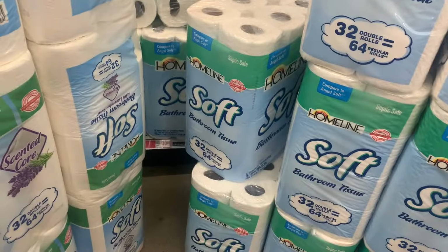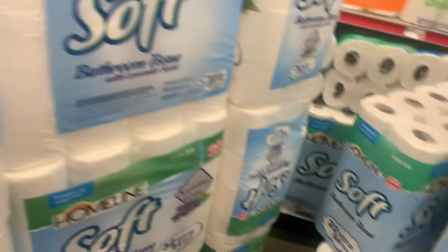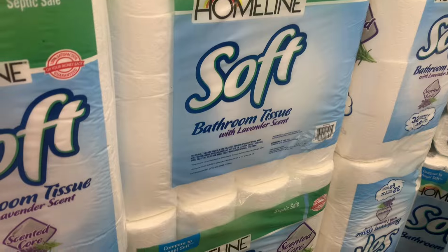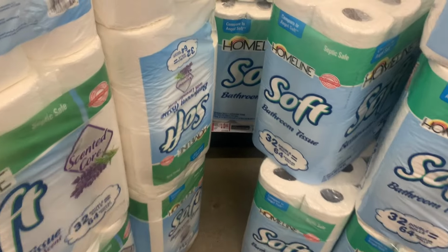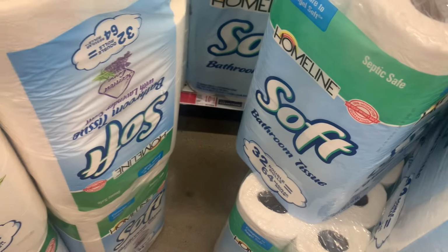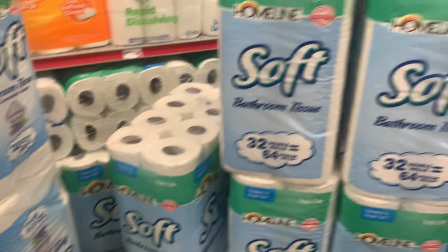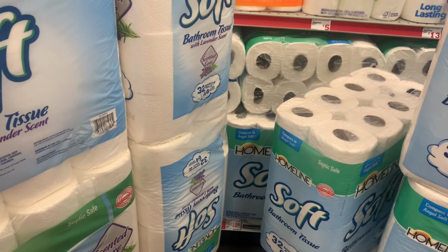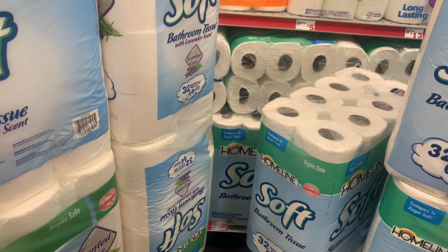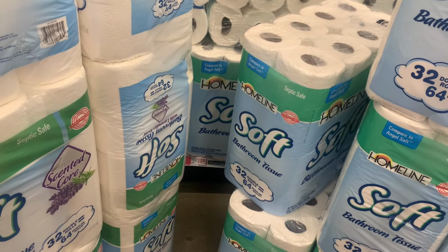Oh, they done went down at the other Family Dollar down the street from me. This toilet paper here is 11 something, I think. Down there it say $10.95. So maybe they done went down, or maybe this store is cheap. I'm gonna check out the price, because I remember they was $10. The last time I bought some, I think they was $11. But I'm gonna have to start coming here since they're only $10.95.